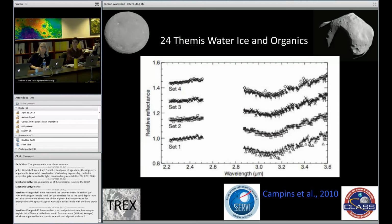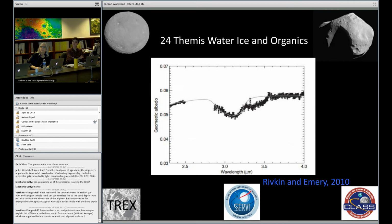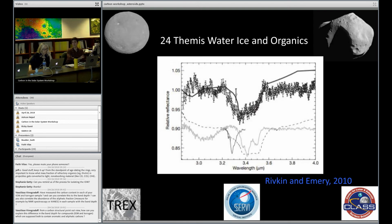However, going on to Rivkin, and here's Rivkin's spectrum, and a fit that he did to the spectrum, a very good match to what would look like solid water ice, also not looking like any of the rest of the infrared spectra that are normally obtained around the C-class asteroids or C-complex asteroids. Using that fit, and removing that fit, allowed them to look for organics and additional information about the organics.